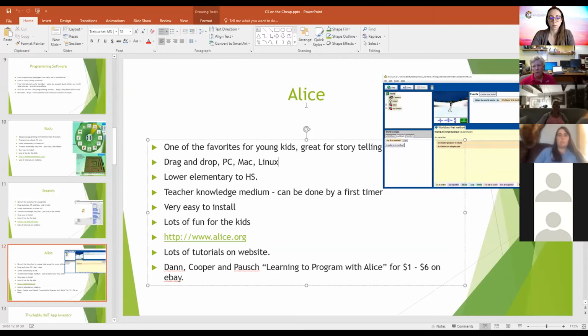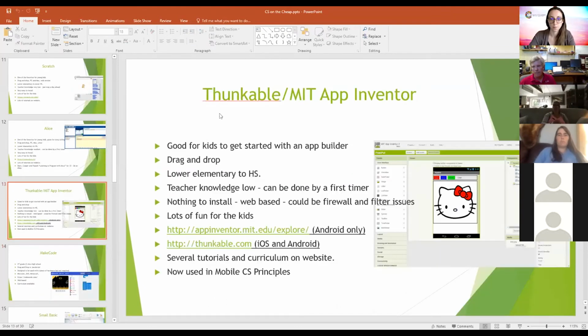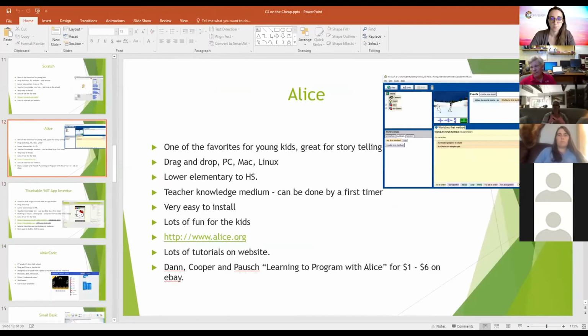Alice will also lead your advanced kids into Java. I don't have high school teachers here that are into Java, so not a big deal, but it's not a dead end. It looks like it's drag and drop from what you were showing. Yes. Drag these things over into here. You drag things here into here. And in fact, Alice has a feature where you can switch it over from drag and drop to typing. And I never do. Oh, okay. So you can have dual mode.